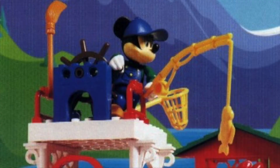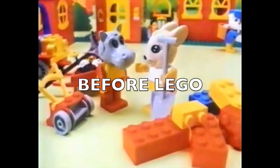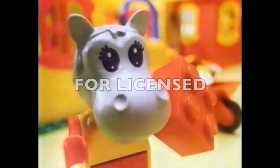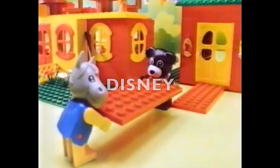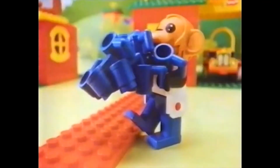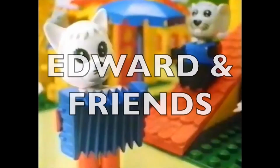But did LEGO create Fabuland with the goal in mind that it would eventually be replaced by a lineup of similar sets, but with Mickey instead of Max? Not at all. Fabuland's reign came to a close a decade before LEGO even began producing sets for licensed properties. As the theme wasn't created to be replaced by Disney, it was created to compete with Disney. This was the first LEGO theme that was expanded into books, clothing, and even a TV show, Edward and Friends.